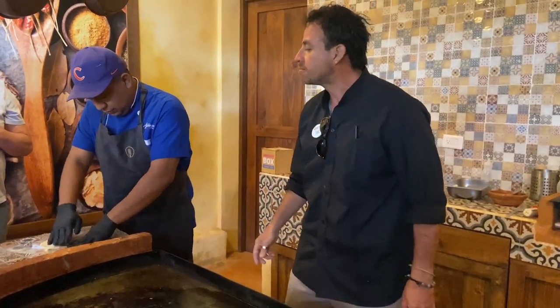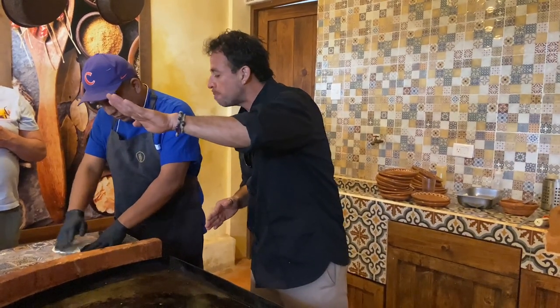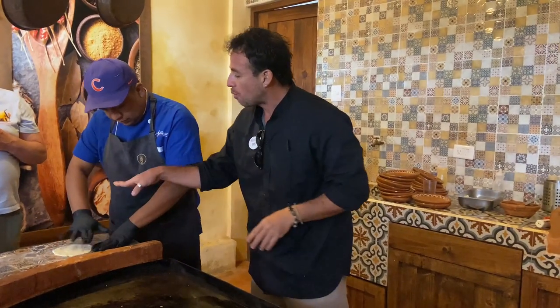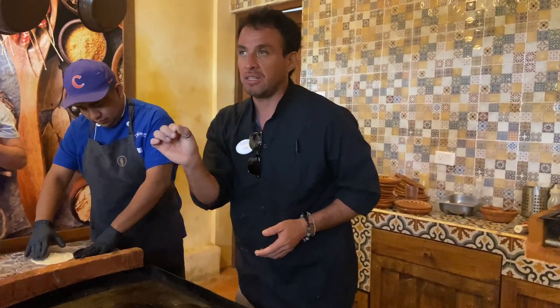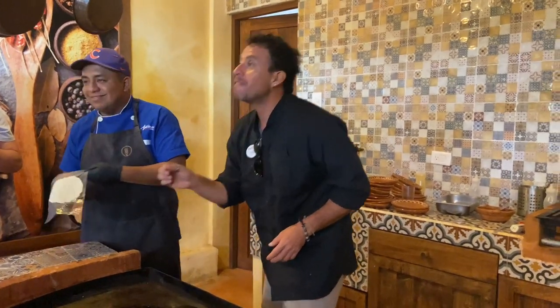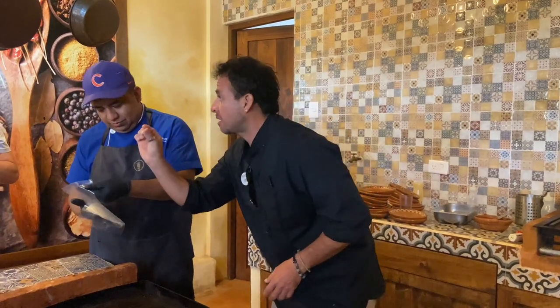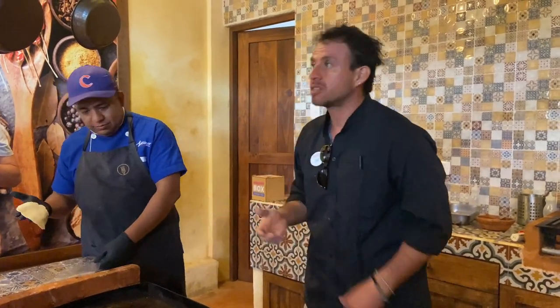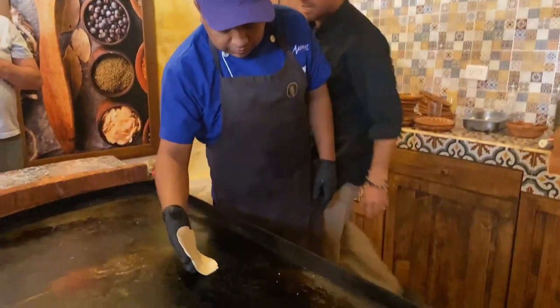There you go, thank you. Or you can use your fingers like this. One hand, you shake the masa, and the other one, you press it. Press it gentle. We don't want it thicker, because it's going to take longer to cook. We don't want it thin, because it's going to break, right? See, very easy to get out.